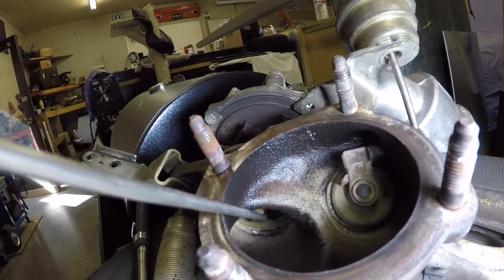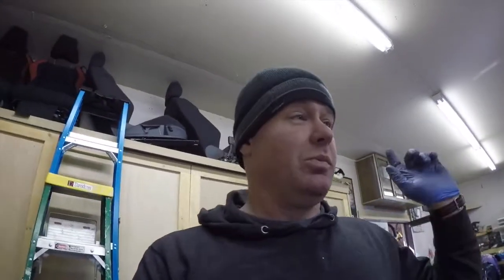So, yeah, that turbo is toast. Fortunately, I have another one over here on the shelf, and I'm going to put that back in this afternoon. So, I'll film the reassembly procedure.